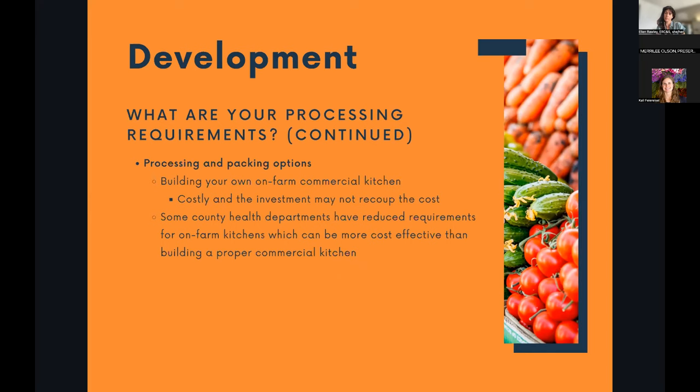And we've also heard that some county health departments have reduced some requirements for on-farm kitchens, which can be more cost-effective than building a proper commercial kitchen, but you should check with your county health department about their requirements because this is a county level regulation and not something that we can generalize across the state or across the country, unfortunately.